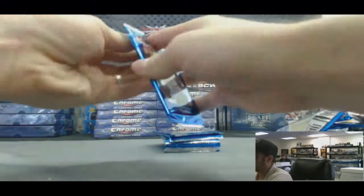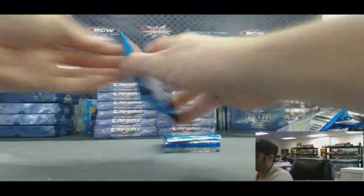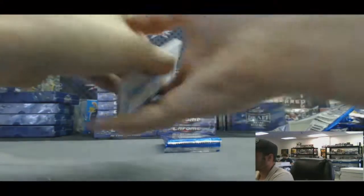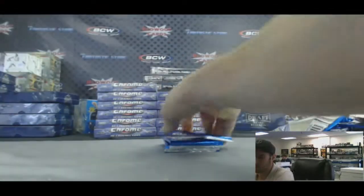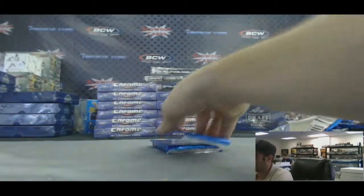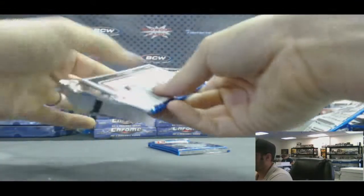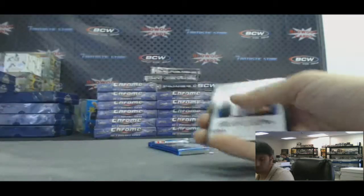Another Mickey Matuk. Dwight Smith refractor. Bryson Brigman chrome. A Kyle Goodell refractor. Kyle Kubica. Paper blue of Nick Ahmed. Number 2, $4.99.